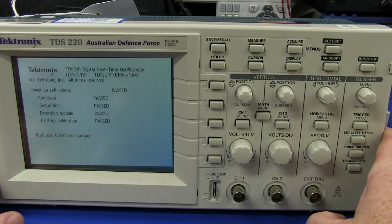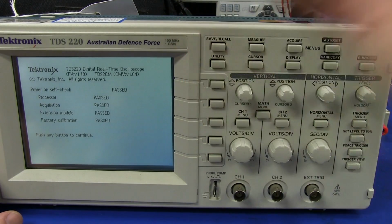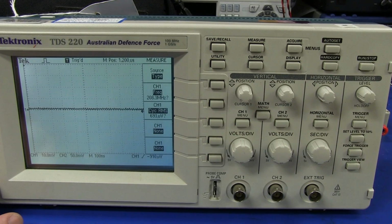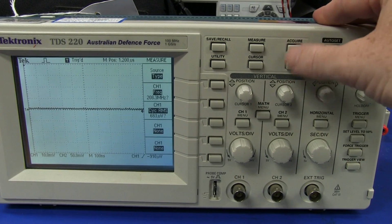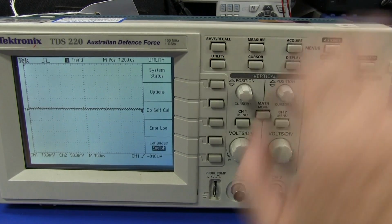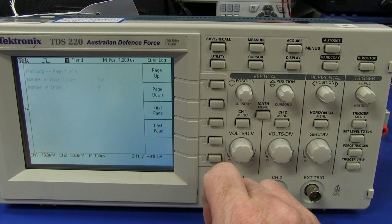So, you know, it's only got like a lousy 2.5K memory, but it is still 1 gig sample per second, 100 megahertz dual bandwidth, does the job. You know, it's as slow as a wet week, but hey, this is booting up just fine. And as I said, I probably expect this to work. Utility, here we go. Gotta remember how to use one of these suckers. Error log. Let's have a look at the error log.